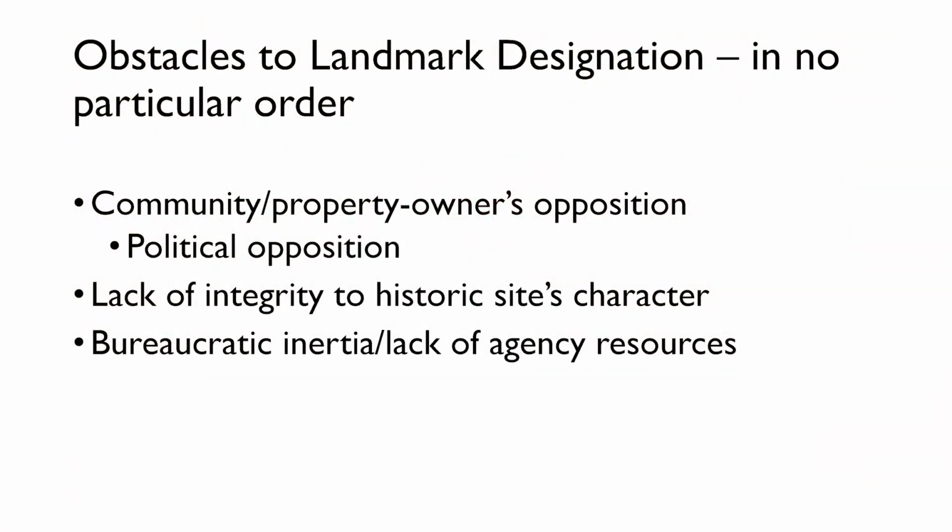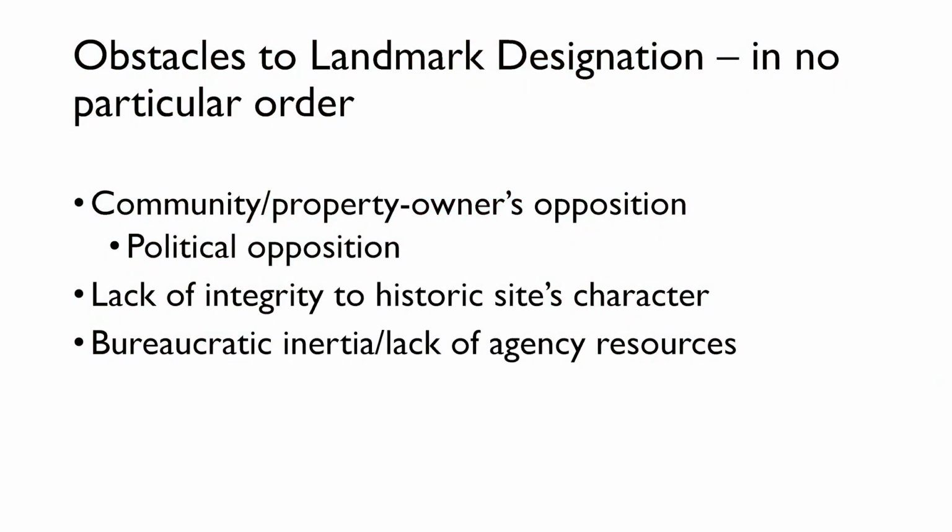And you kind of know it when you see it. Obstacles to a landmark designation, in no particular order, are community or property owners' opposition, which translates into political opposition, which is what happened with the 2 properties on City Island. Lack of integrity to the historic site's character. It's lost its windows, porch, door, siding, yard, roof, chimney, everything. And then bureaucratic inertia and lack of agency resources, which is, of course, a classic thing that they always talk about, and it's just your job to remind them what their job is.